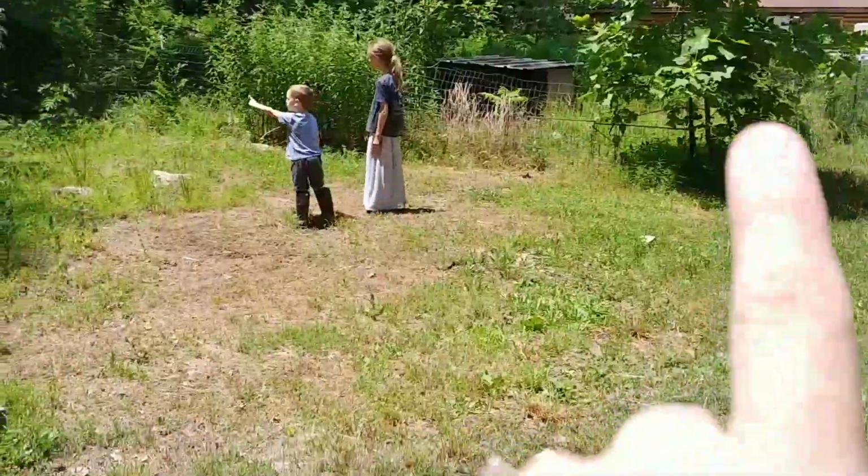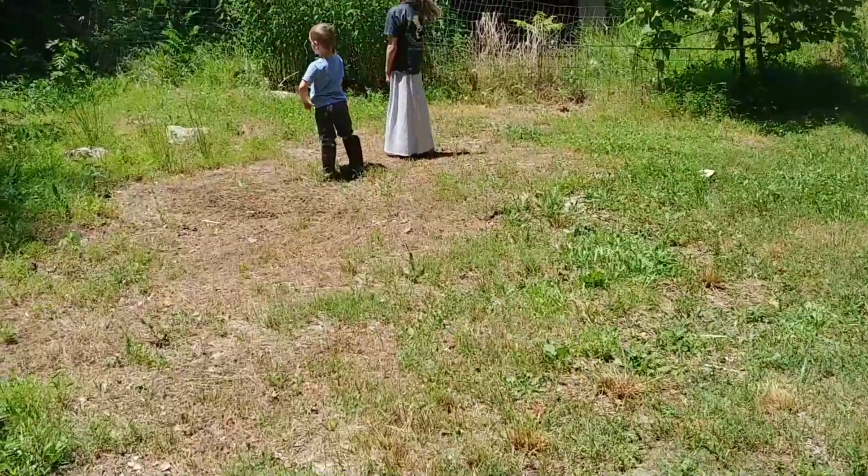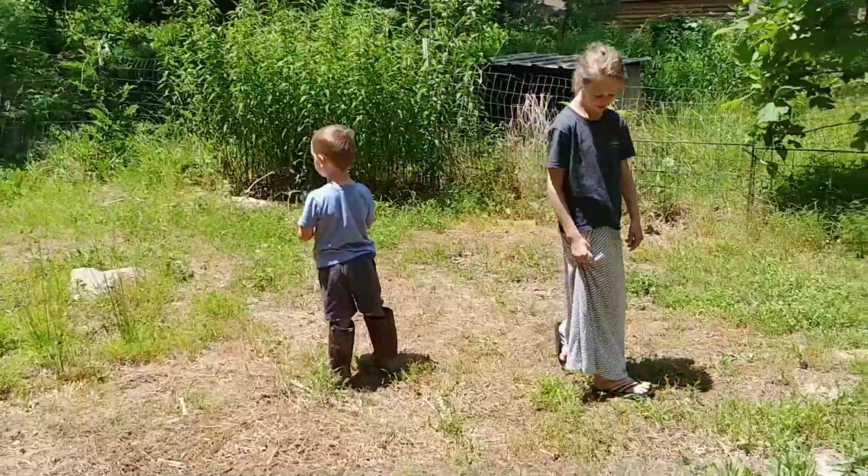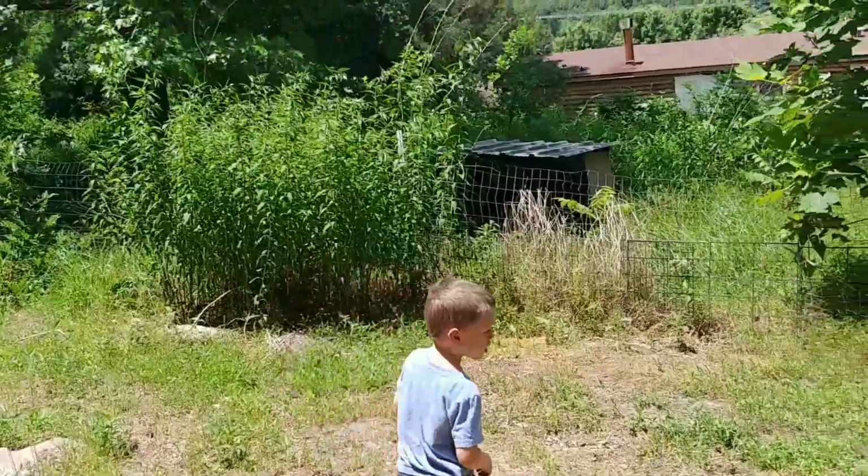But we're here getting up our stakes and our fence. We're going to try to get our tomatoes staked up today some way. Just going to see how that goes.